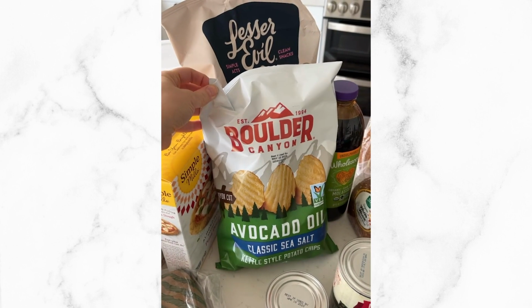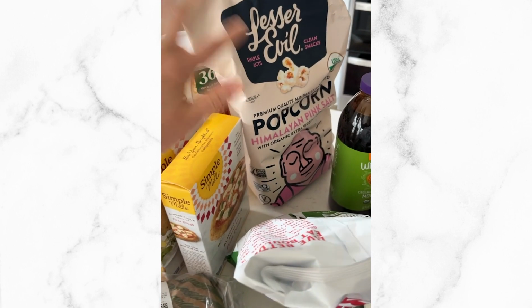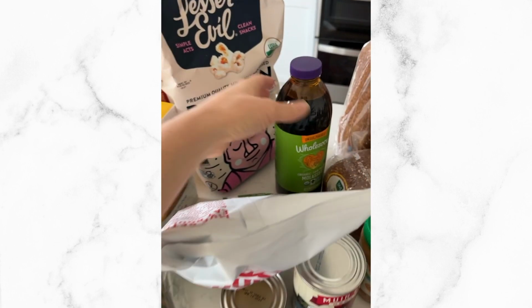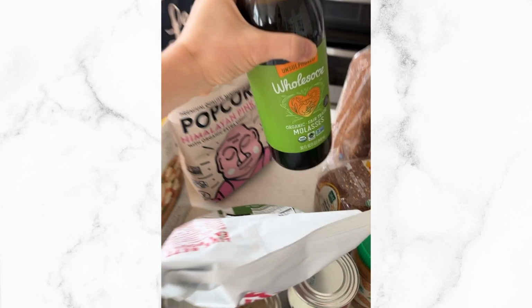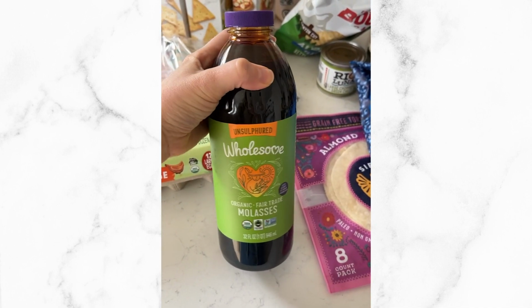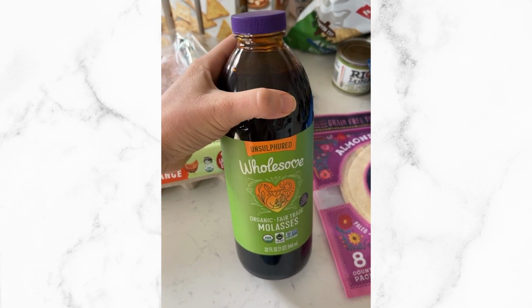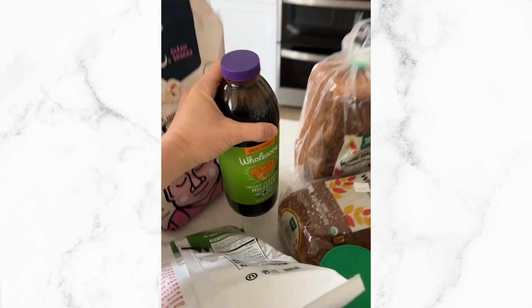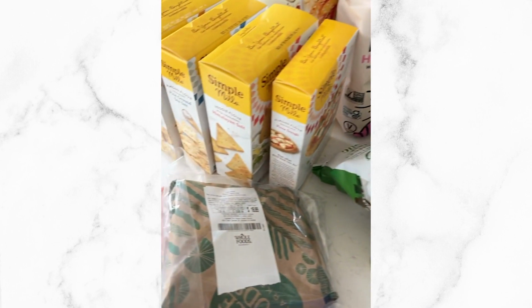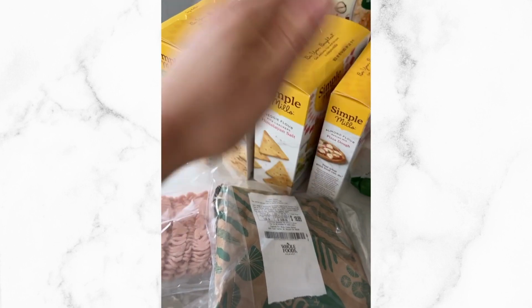Some snacks this week. We love potato chips. We love them. My husband likes this popcorn. That's kind of his evening snack. I was all out of molasses, and I love this molasses for making molasses bites for the kids. Molasses has iron and calcium. It's super healthy, and I put this in little energy bites or snack bites for them. You know, I love Simple Mills. And so I got some more different crackers.